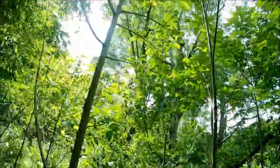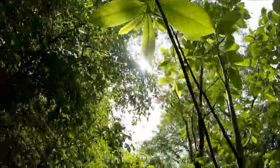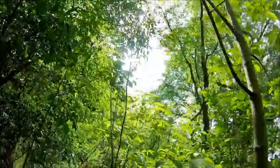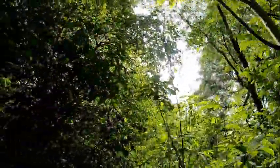Oh, here's a couple of nice little pawpaw trees. Yeah, I didn't know these were here. Okay, so that's good. Yeah, there's a couple more over there. Doesn't look like they have any fruit on them. Kind of young though. But I've seen fruit on trees this size.